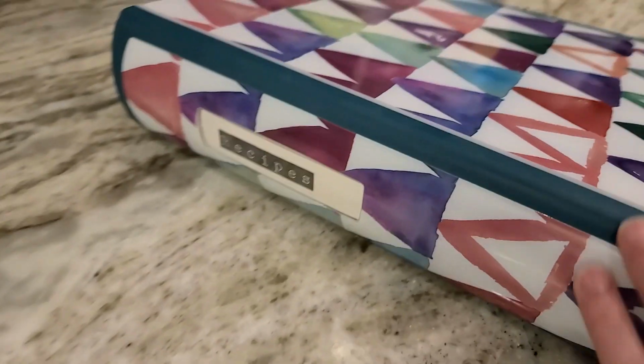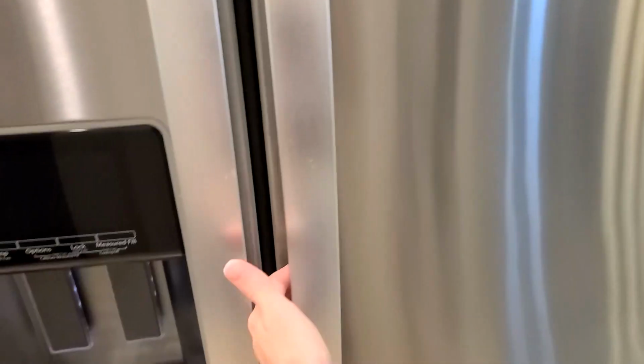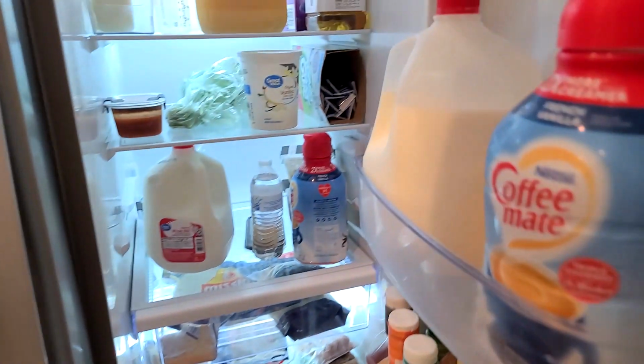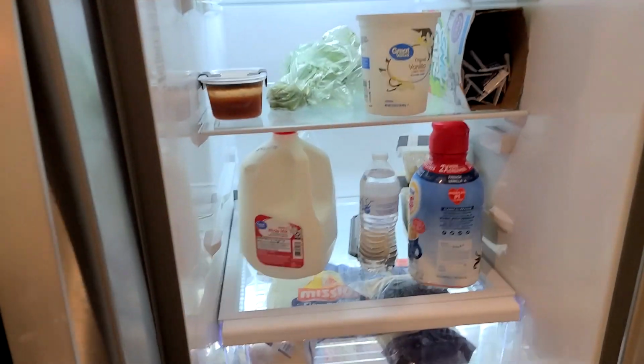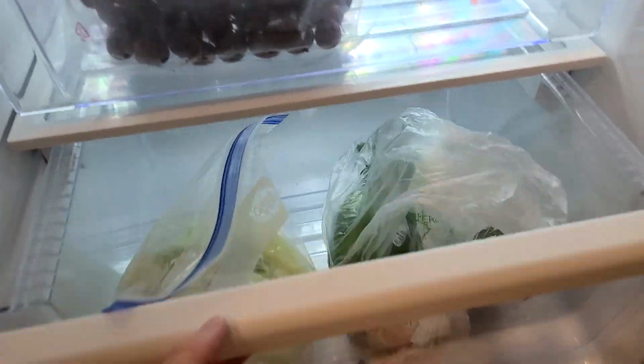So we keep just a regular old binder with all of our recipes in it. And then in the little folder here on the side, I keep all our printouts for the meal planning. So the first thing I like to do is go into our refrigerator and see what is going bad soon.